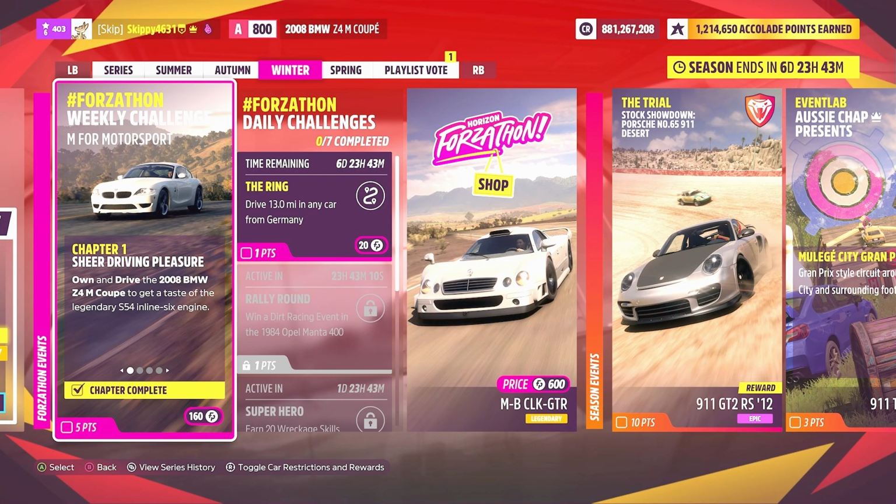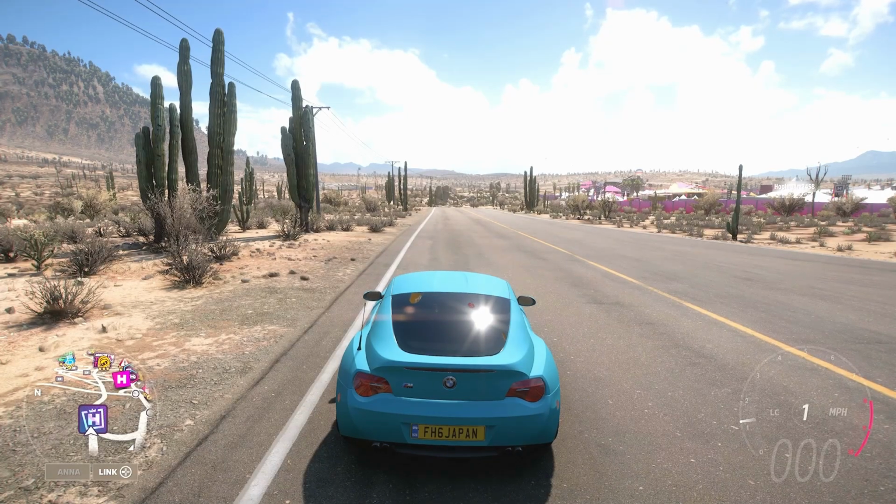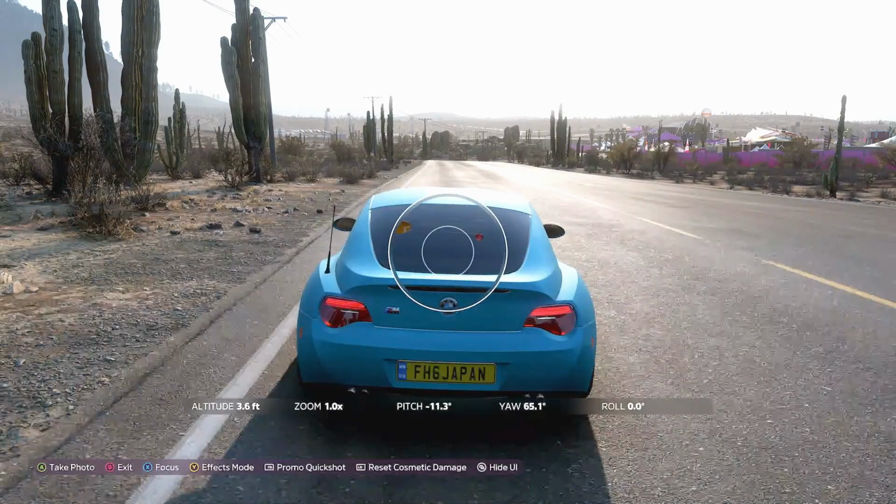Alrighty, with Chapter 1 complete, it is on to Chapter 2, Distinct Design. Take a photo of the 2008 BMW Z4 M coupe to see its beautiful fastback design. So from anywhere in free roam, push up on the D-pad to get into photo mode, or whatever button you have photo mode assigned to.